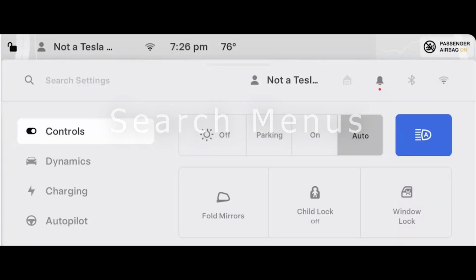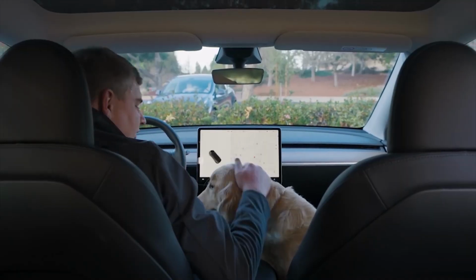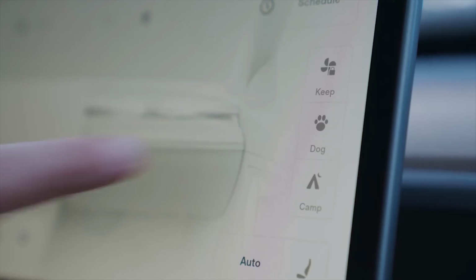Search menus. The search box in settings has been moved to the top of the menu instead of being the first section. This creates some additional space and makes the search box persistent since you can now scroll through the sections, which have included Wi-Fi and Bluetooth since update 2024.8.